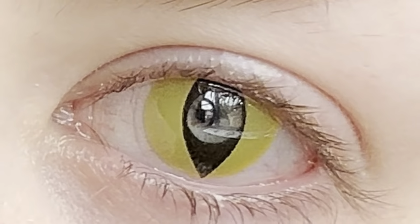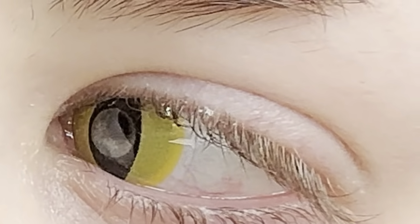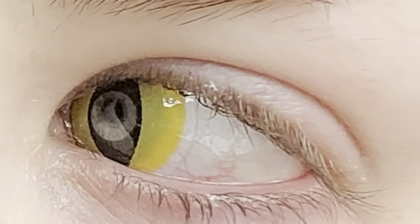This category usually covers any animal-like pupil or just any pupil that's a different size than just a circle. As these contacts don't have circular pupils, when they inevitably move around in your eyes, they will end up sitting incorrectly. This is why some cat eye lenses use what's called prism ballast technology. It basically just means little weights. So these lenses will use tiny weights in the bottom of the contact to keep them from spinning around, meaning they will always sit in the correct shape.